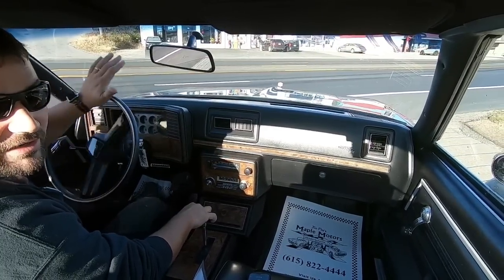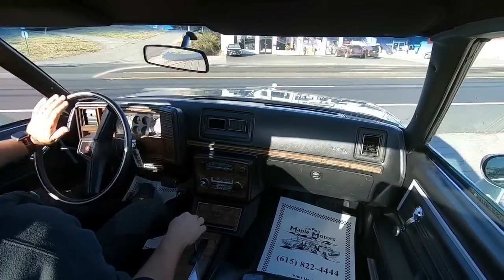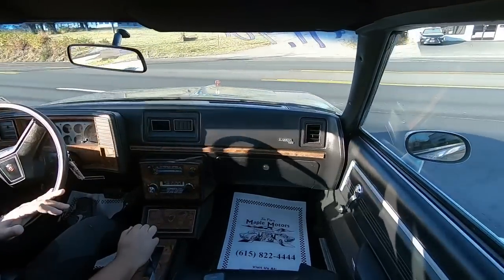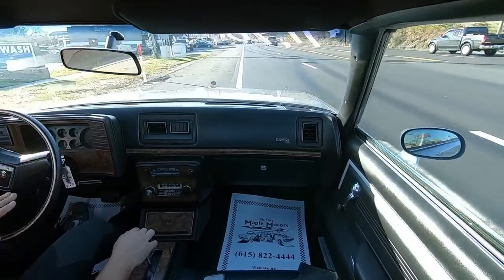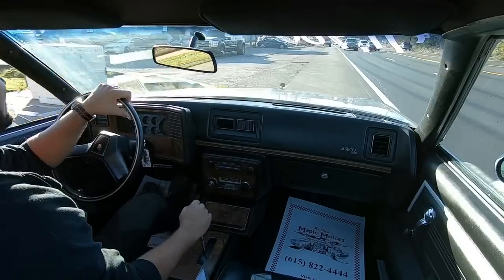I gotta stop over here. The guys down the road, Newton Auto Sales is what the dealership's called. And I want you to check this out. We're gonna cut to a different scene. So far, so good on this El Camino. We're gonna get right back to it here in a second.